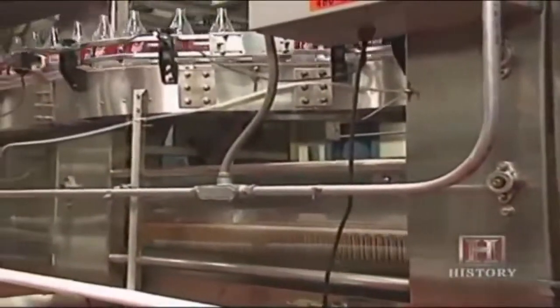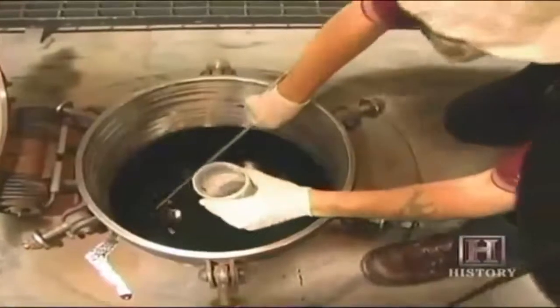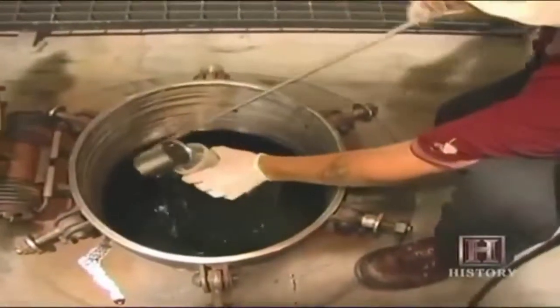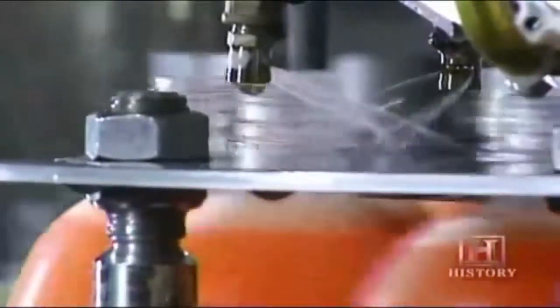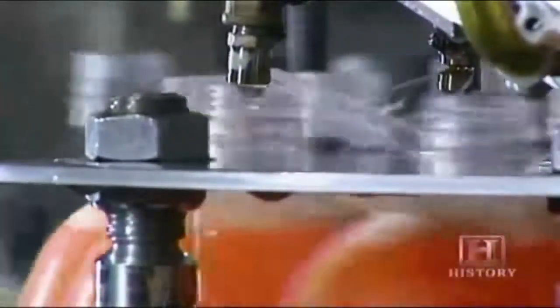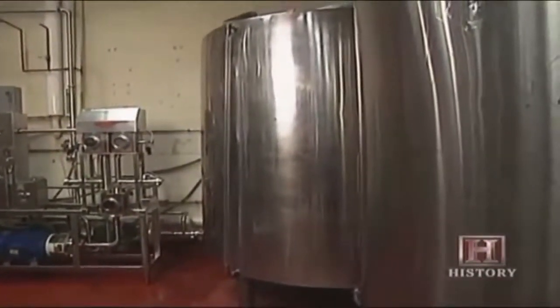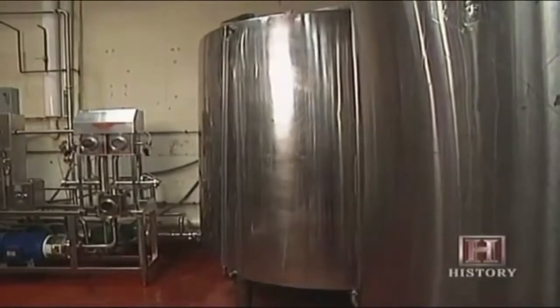The clean bottles are ready to be filled with the soft drink du jour. While syrup may be the most important part, the largest component in any soda is water. But not just any old tap water will do. The filtered and treated water is stored in tanks, ready for its holy matrimony with the syrup.